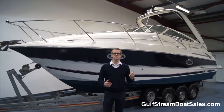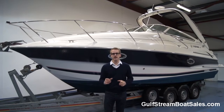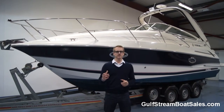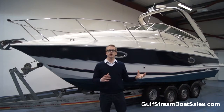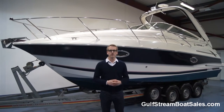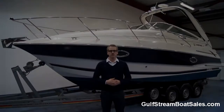Although it's their entry level cruiser model, it's literally packed full of nice little design touches and innovative features, and you can really see the quality of the boat come through whenever you're taking a look around it. So there's loads of stuff I want to show you on the boat, so we'll get straight to it. We'll have a look through all the details and features on board, we'll show you how the boat runs in the water, and if you've got any interest in it, you can get in touch with us.